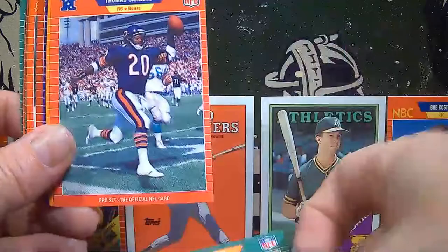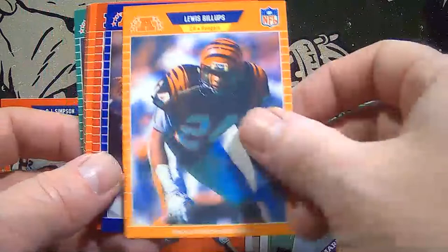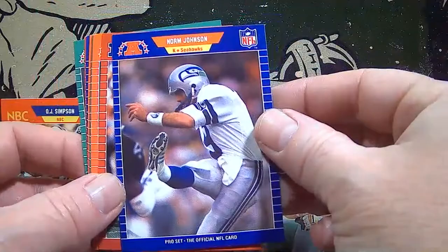That might be an NFL Hall of Famer. Lewis Billups. Oh, he's got the same last name as Chauncey Billups, the basketball player. Norm Johnson.